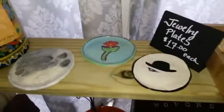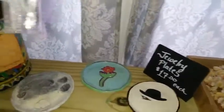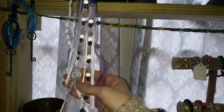So I have jewelry plates. Apparently only 3. Those sold quickly. Well, not quickly, but without my knowledge. More hand fasting cords. I love this one. This one I call the Spirit hand fasting cord.